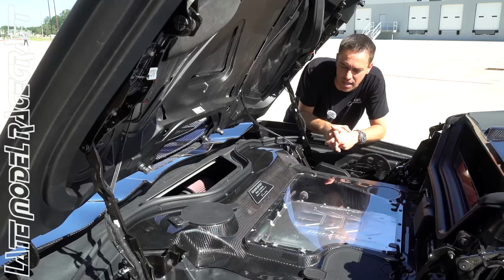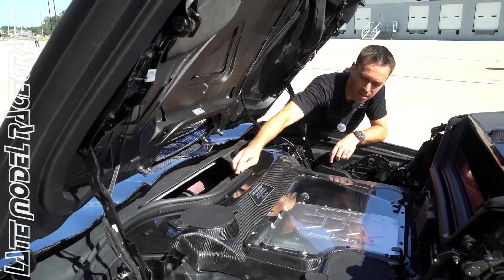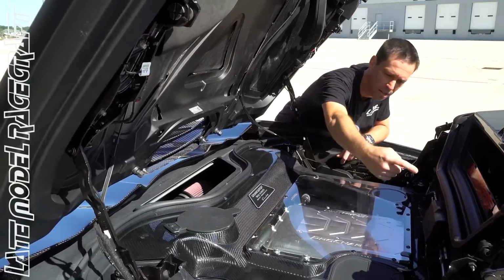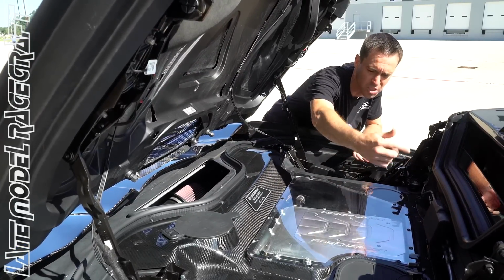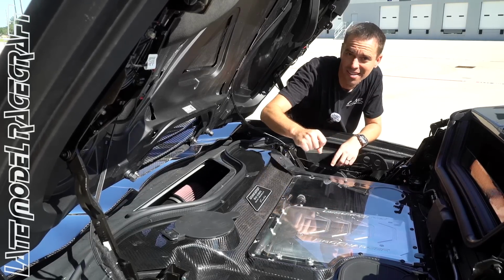But you still have the centrifugal supercharger here, the gear drive, it has a cog that goes all the way to the front of the engine that obviously spins the crankshaft. Off the crankshaft spins the supercharger. Am I talking too fast for you?